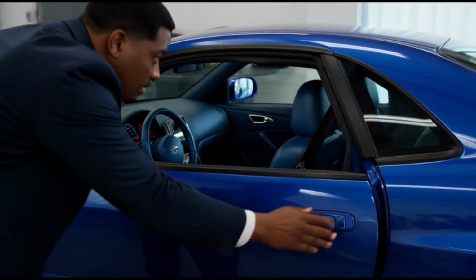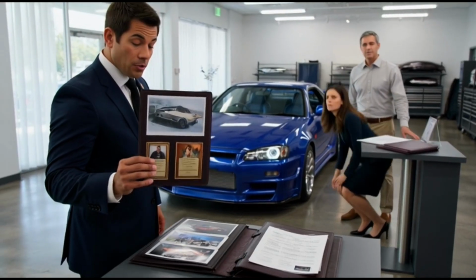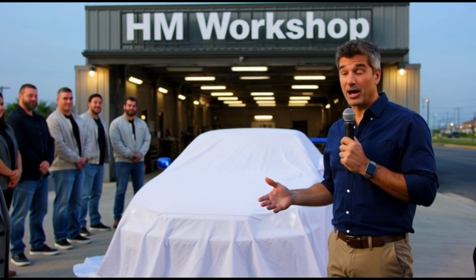The paint depth is flawless. Every panel is perfect. Is this genuinely connected to Paul Walker? Absolutely. Here's the full provenance. This car was forgotten for 20 years. Tonight it comes back.